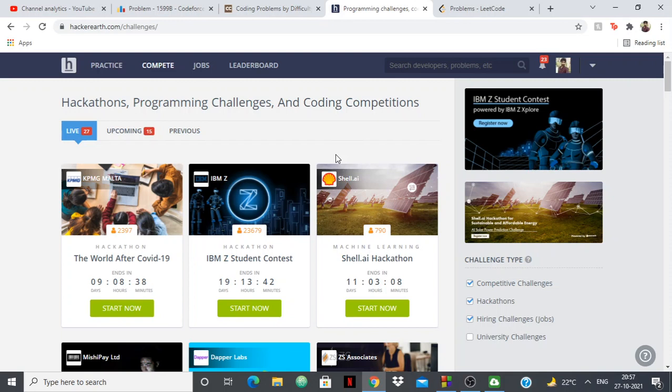Now, another great website is HackerEarth. Okay, so HackerEarth is a website which you should use when you want to improve your resume. One great thing about HackerEarth is the constant availability of hackathons. So any day you go on HackerEarth, you're going to see some hackathon going on in which you can take part. And hackathons are a great way to boost your resume. A lot of good companies, like you can see IBM, Shell AI, also organize hackathons on HackerEarth. So if you do take part in it and if you win, it's going to really boost your resume.